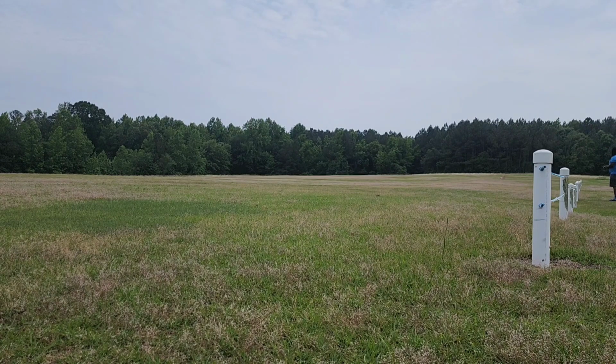Enjoy the flight, guys. Windy, touch and goes, 25-mile-an-hour gusts. The takeoff here is going to be done with no flaps. There's plenty of wind.